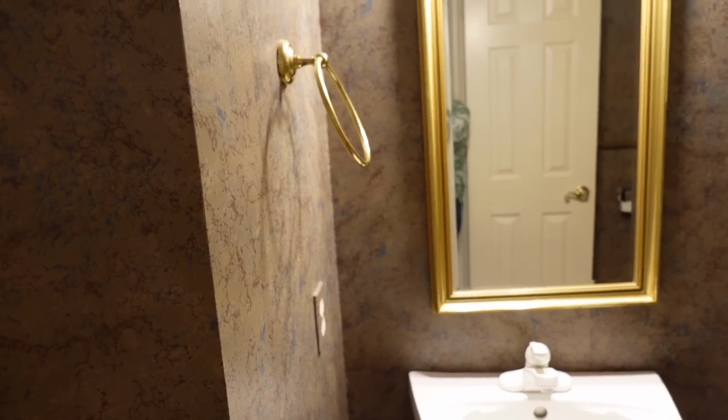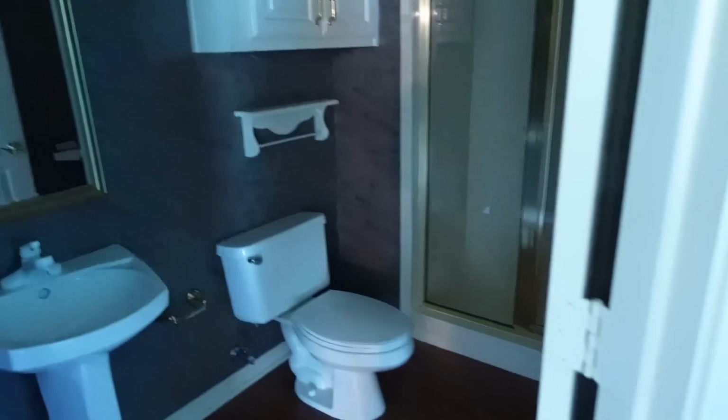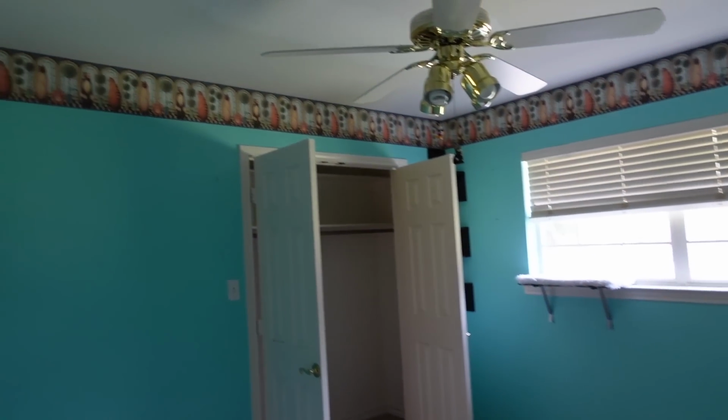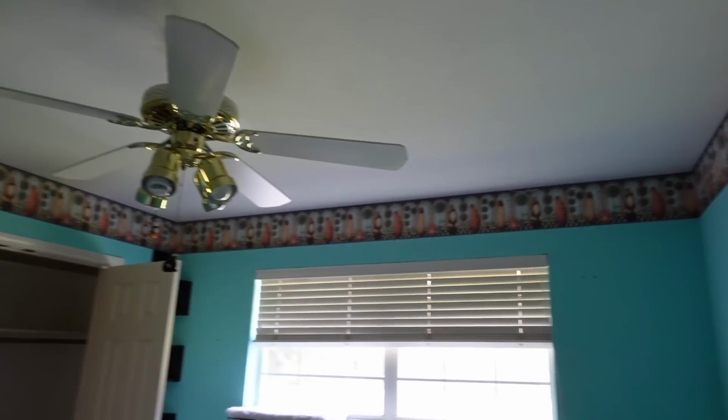So this is the powder guest bathroom. And then right here's the guest room, which, for the people who owned this before, they were big cat people. They had many cats, which is why we're tearing out all of the carpet in the entire house. I'm super allergic. But we have cat light switch covers.